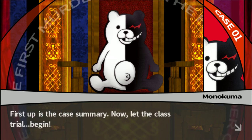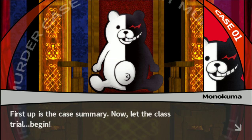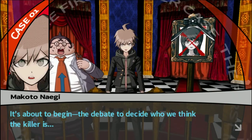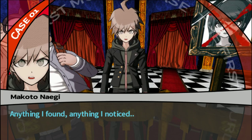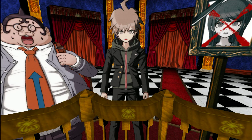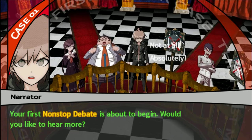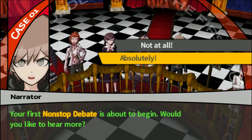First up is the case summary. Now, let the class trial begin! It's about to begin. The debate to decide who we think the killer is. Anything I found, anything I noticed, I have to be ready to speak up about everything. Because this isn't just about me. Everyone's lives are on the line. Your first non-stop debate is about to begin. Would you like to hear more? Why not?